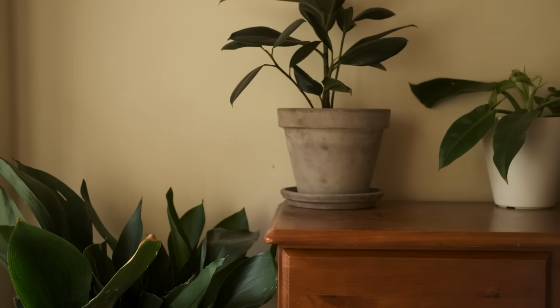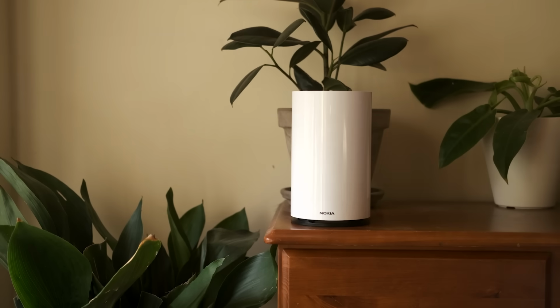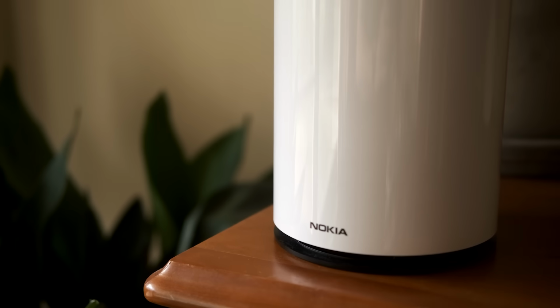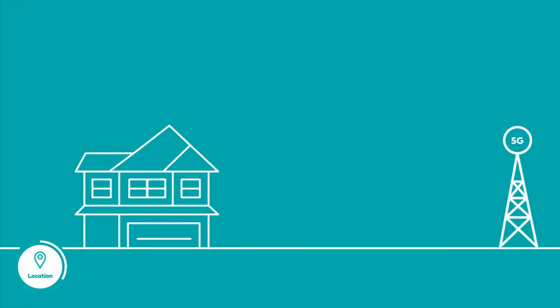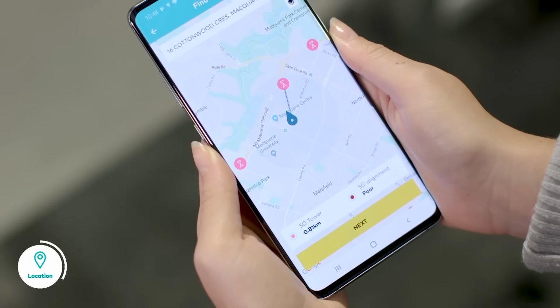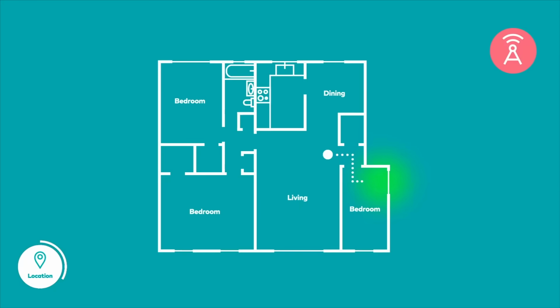When you set this up, it does need to have the best chance of connecting with the 5G towers near your house. Luckily, you can move this thing around your house because it doesn't need to be connected to a phone line. The My Optus app will help you locate the nearest 5G tower, find the best position for the modem in your home, and help set up your Wi-Fi. The closer and fewer obstructions like walls or other buildings, the better your connection will be.